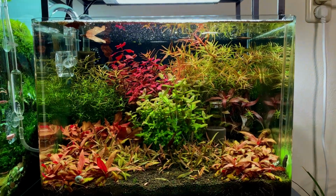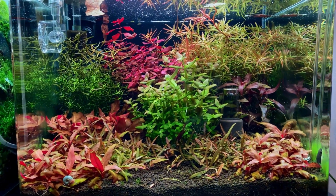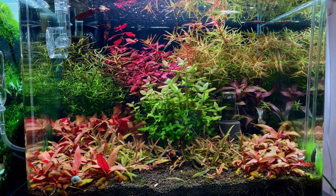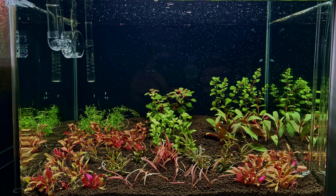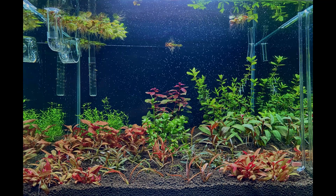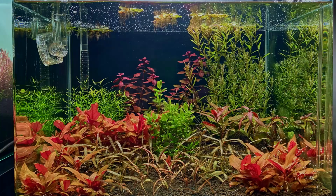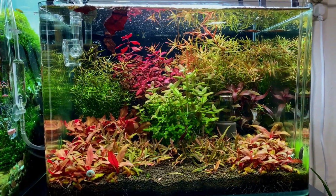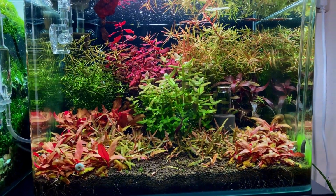So this 35-liter Scapers tank from Dennerle is the most recent addition to my aquarium collection. I've set this up in the beginning of September, so I would say it's about 6 weeks old right now, I think. It's still a work in progress, but this is going to be almost like a Dutch style tank with only red plants.